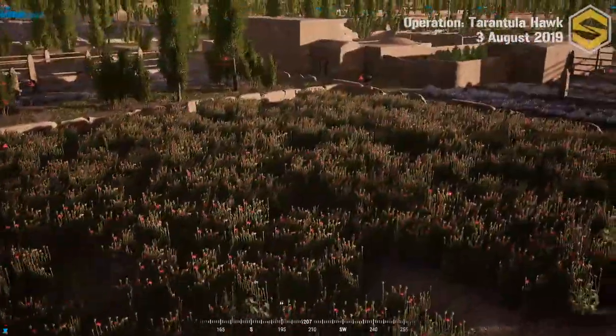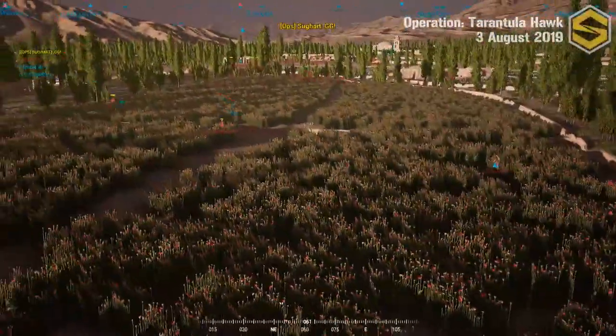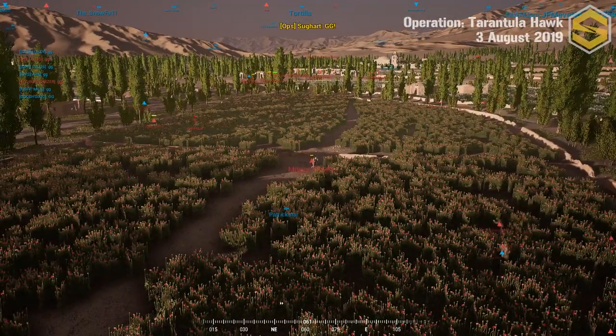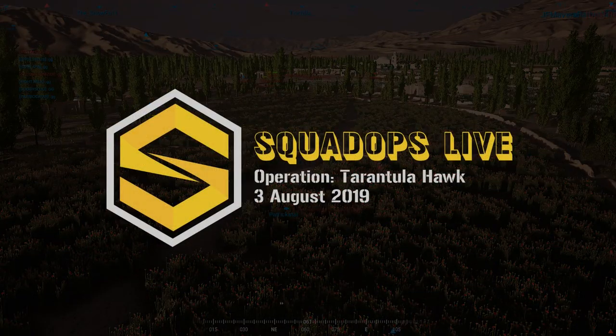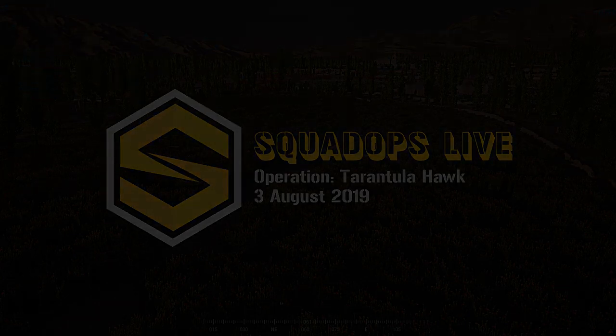Clears up Fight Milk and his medic buddy. And... I think that's actually GG. Yep, that is GG. Round one goes to INS. It's a great effort there. We will be right back with round two of Operation Tarantula Hawk here in Squad Ops.